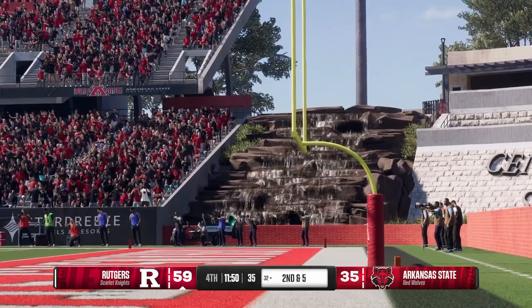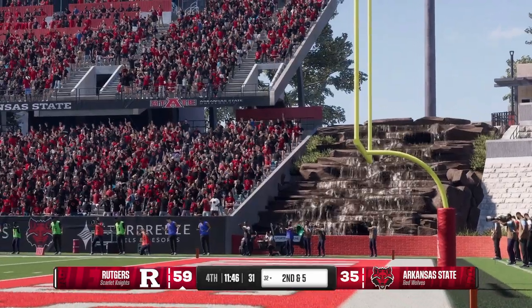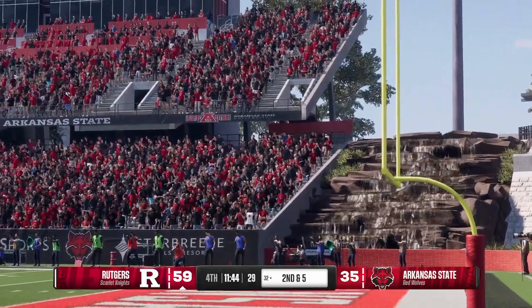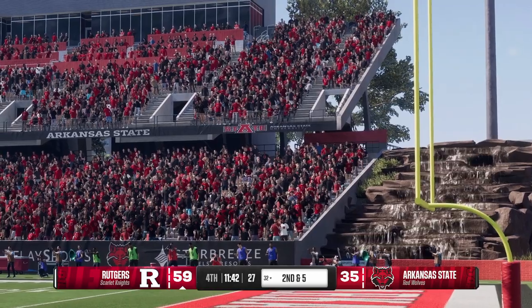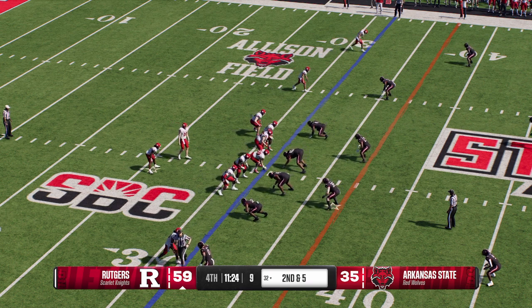Man, that's the advantage of having a good coaching staff to teach these players in this type of situation with the lead late in the game. You want to stay in the field of play and keep the clock ticking. They do that after that nice run. Halfway there on first down, it's 2nd and 5.